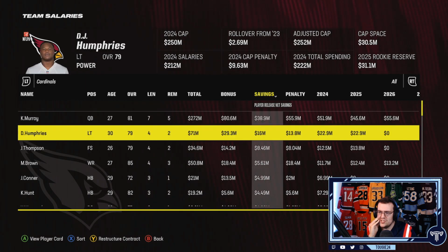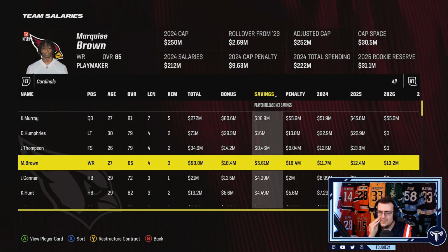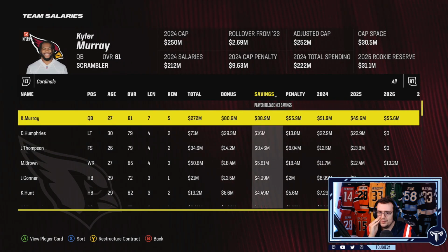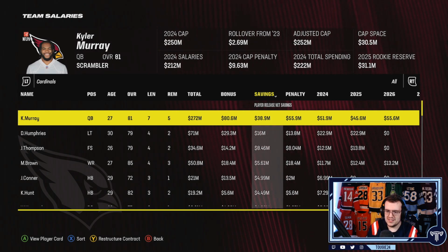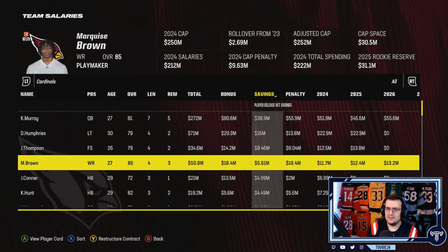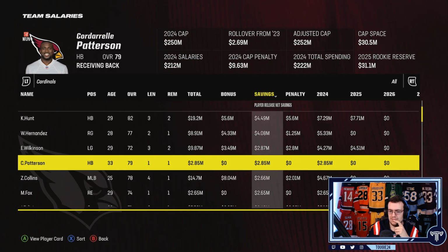I mean, Humphreys apparently saves us $16 million. There's Thompson, Hollywood Brown. I might just have to see what happens with Murray. Again, if you hit restructure, it says, hey, you could take less money now, but it costs more money later. That's the basic idea of the restructure button. Rookie quarterback is a 79 overall.